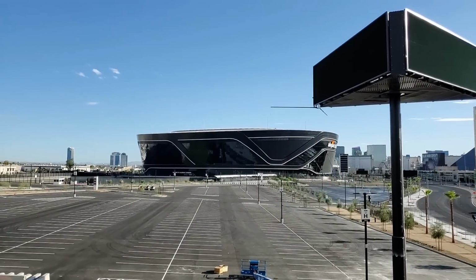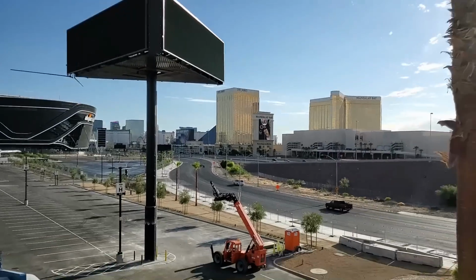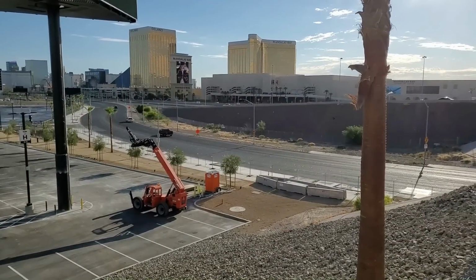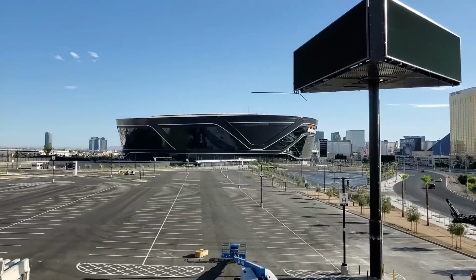Alright, so that's the complete walk around. We look down there, that's the sidewalk where I started, right down there. And then just make the whole loop around.